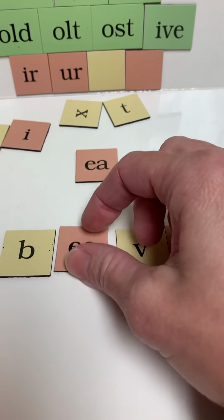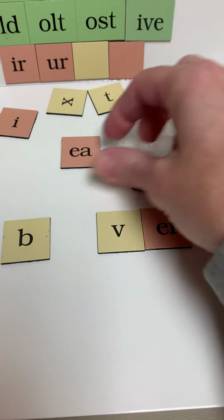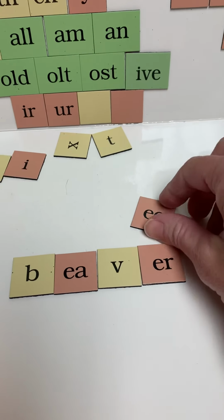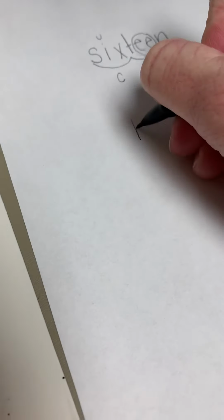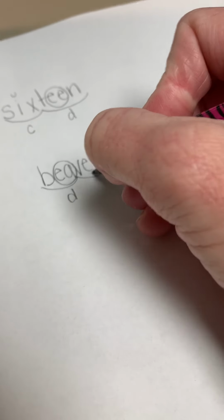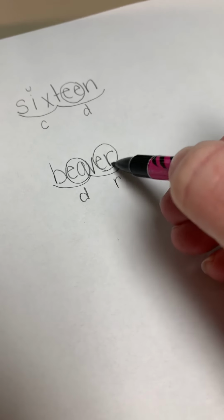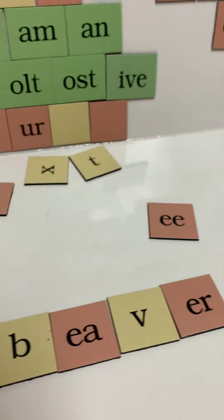All right, so now we're going to try beaver, or this beaver. Beaver, like the one that chomps up the wood. This is the correct spelling. Okay, so let's write it down. Beaver. Okay, I'm going to scoop it. I have a vowel or a vowel team in each scoop. Okay, it gets D, and this is R controlled. But it still has a vowel in it, even though it's R controlled. And my EA is my vowel team.